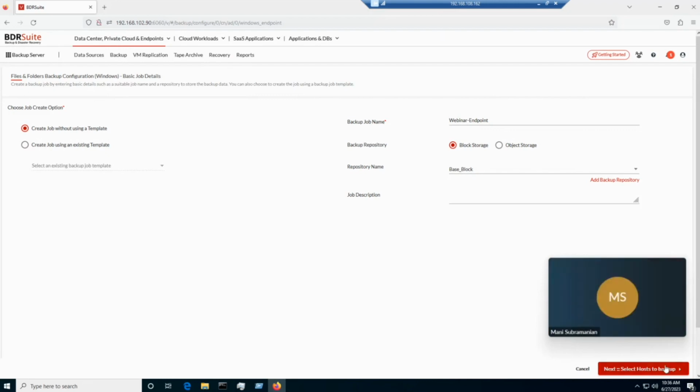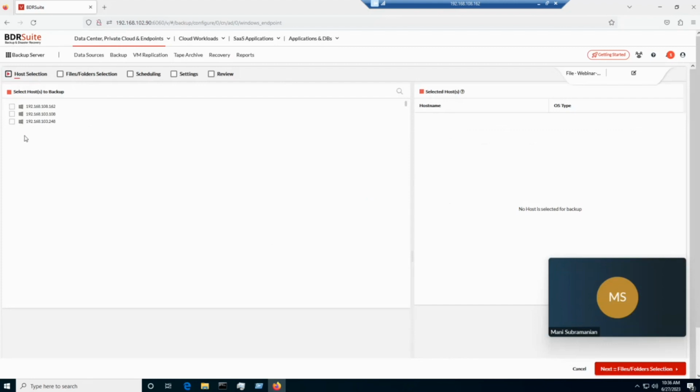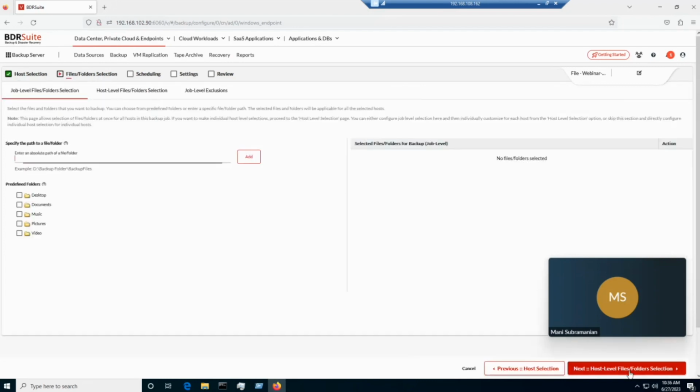Okay, so now I'm just going with a normal backup process. So once it is done, I have my machine over here. Yeah, this is my machine. This is an endpoint machine. I also have other Windows machines that are servers actually. So that has been added. So here's a machine. Moving further, I have the option to add the path which I want to back up. It could be, as shown in the example, a D drive, backup folder, backup files, or any of the predefined files. So if I'm not sure of the path, nothing to worry.